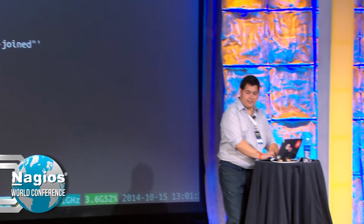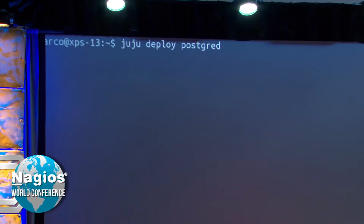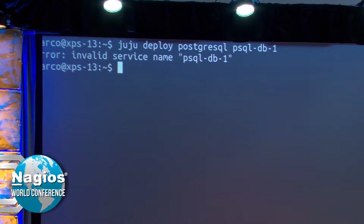Yeah, so let's say you want to make another. I'm going to use the command line for this example. I'm going to bump the font up a little bit so you guys can see it better. So you say, clear, juju deploy postgres, and I want to call it psql-db1. So that'll create an alias for it.